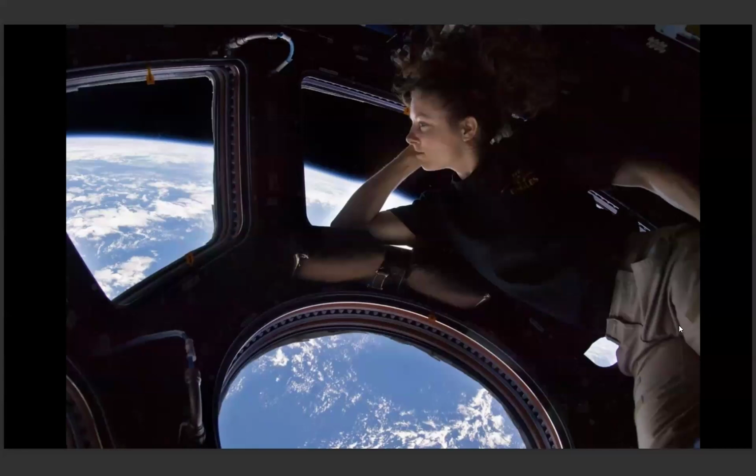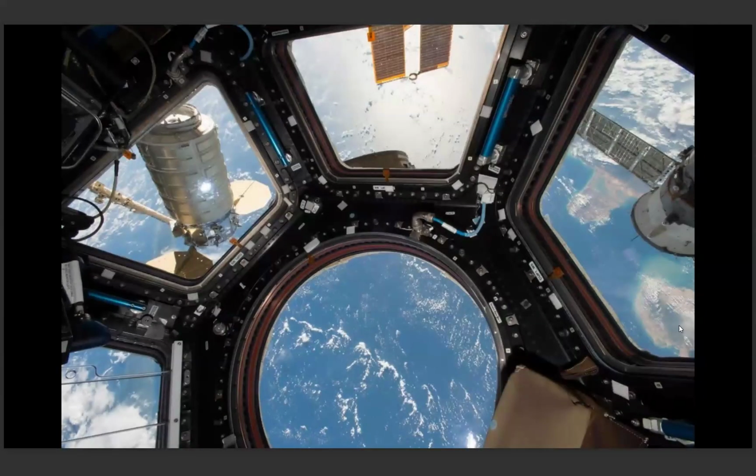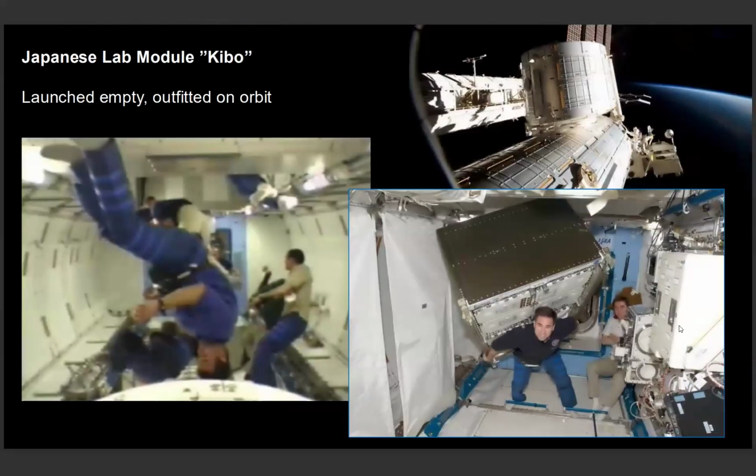In an early design, we always thought that we would have this window for operations very early in the process, but actually it ended up being one of the last elements added. So all the assembly was done with video screens and robot arms. So that's what it looks like right now.